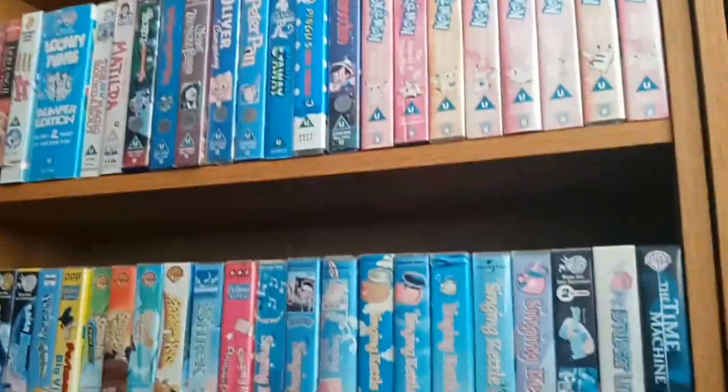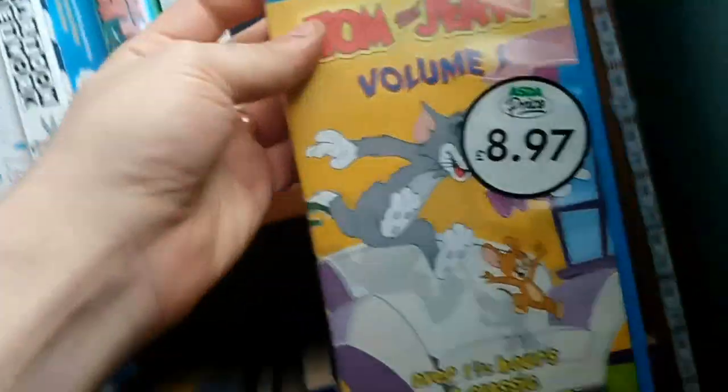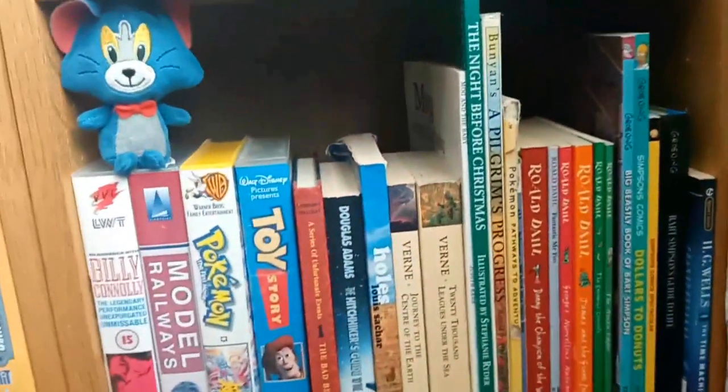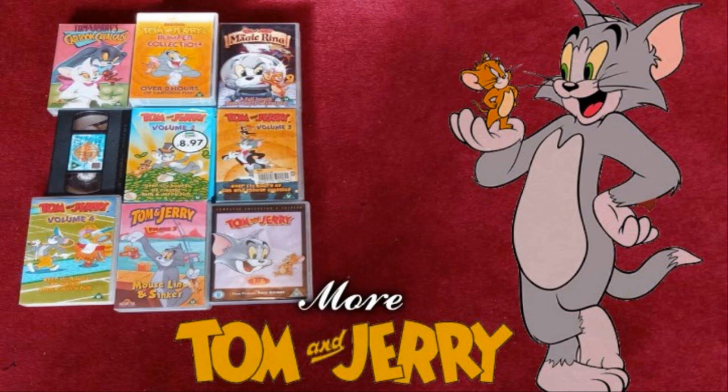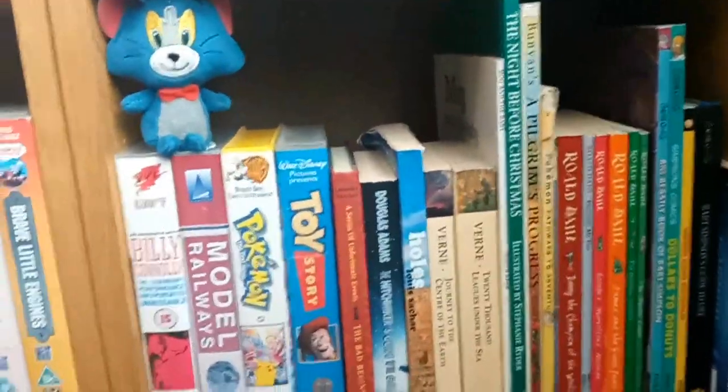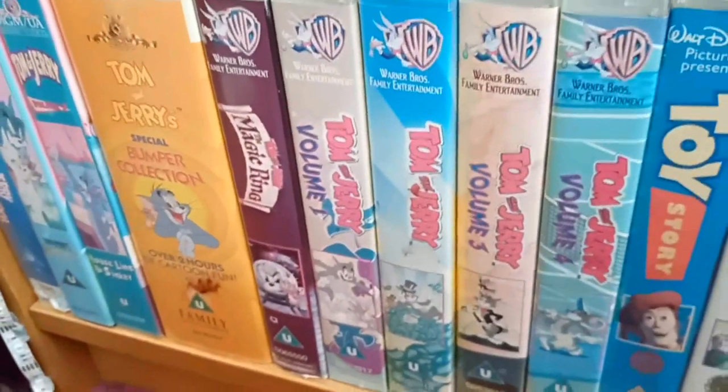Most of the VHS collection has remained the same. I've had to make a few changes, obviously. And one thing I did find was the original box for Tom and Jerry Volume 1. If you've seen more Tom and Jerry, you'll know that the VHS tape in that does not have a case. So I finally found it 2 years after buying a new one.